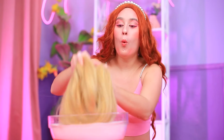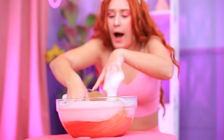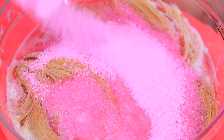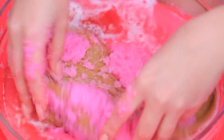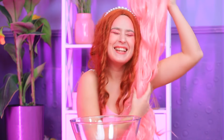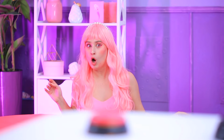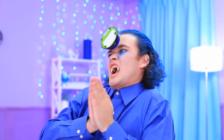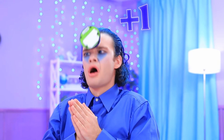I'm soaking the wig and adding pink salt! More pink needed! My amazing new pink hair! Oh. Stunning! Button! I finished first! Not this time! Your forehead! It's not funny!